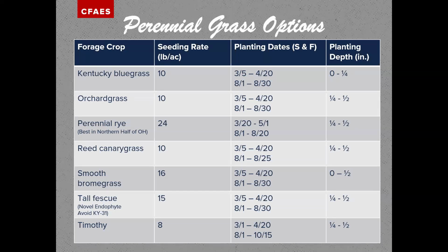So containment is something we need to keep in mind with reed canary grass. It does like to travel down waterways, but it can be very beneficial in those areas that are chronically wet for much of the season.